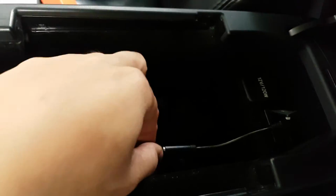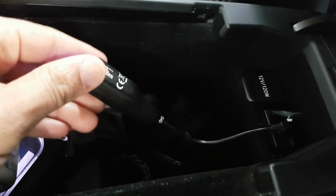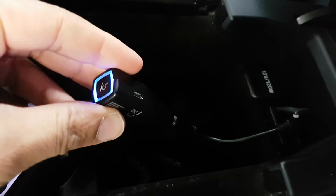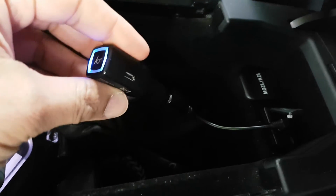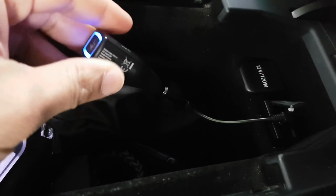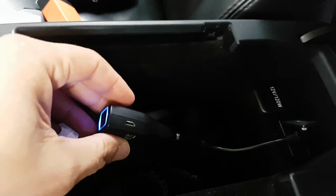In my auxiliary port, you can see I've got this Bluetooth adapter. I can't remember what KS stands for, but it's basically a standard Bluetooth adapter. You can have the option where it's sort of being charged up via the cigarette lighter at the same time, but I don't have enough room. So in this instance, when the battery runs out on this, I do have to charge it via micro USB. It's a bit of an inconvenience, but it works, so it allows me to stream the audio from my phone.